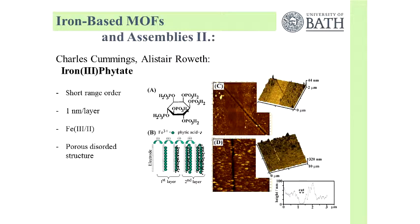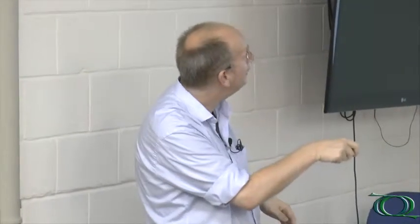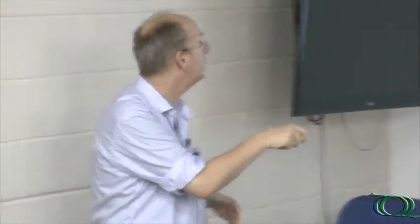So you can build up layers. We can use an electrode, we can dip into iron 3, then dip into phytate and dip into iron 3. You can build up one nanometer layer each time, and we can make a film on the electrode surface, and we can see the film by AFM. We can see how it grows. And so we have about 1 nanometer per layer, and then we can look at the electrochemistry.